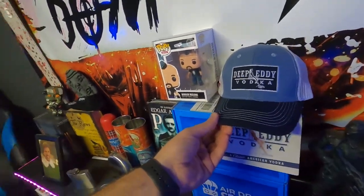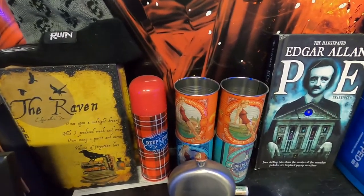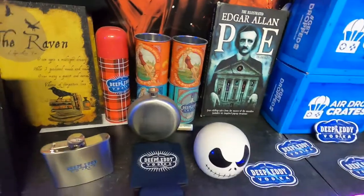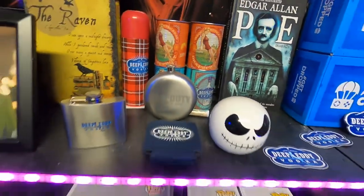It was valued at, I don't know, probably a good $200 to $300 worth of stuff that they sent me, from a flask to a belt buckle, to a couple of t-shirts and hats and these collector glasses over here, which are pretty cool. A Thermos over there, the old school World at War Call of Duty flask, man, how dope is that?